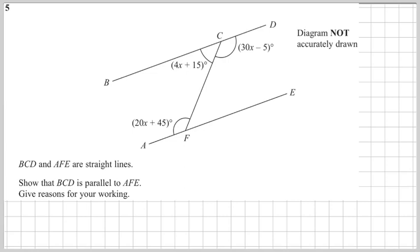Now normally it's the other way around, so normally you're told that these lines are parallel and you have to calculate the angles. In this case you're given some algebra and you have to explain that or show that the lines are parallel. Well, you just have to show that one of the things I've mentioned holds. So you have to show that there's a pair of equal alternate angles, or show that there's a pair of allied angles that add up to 180.